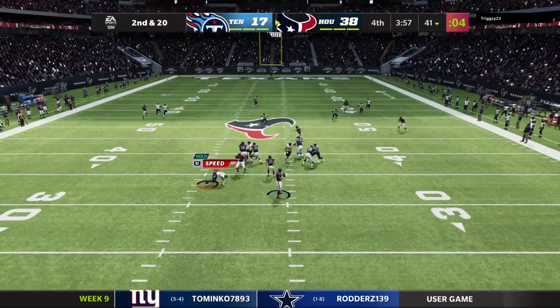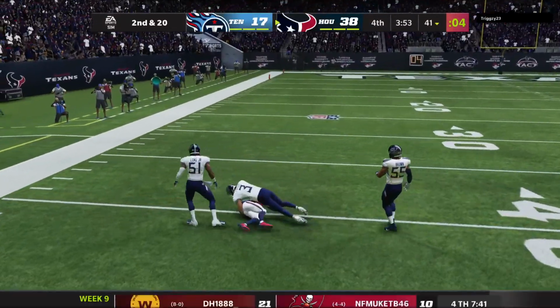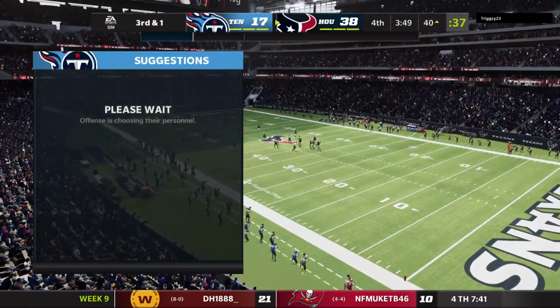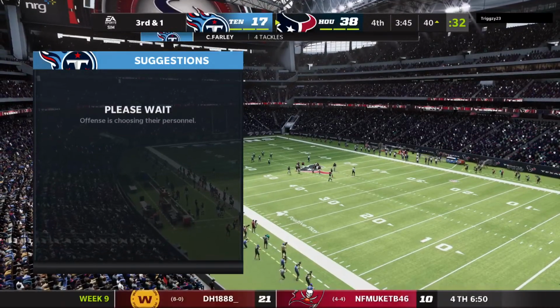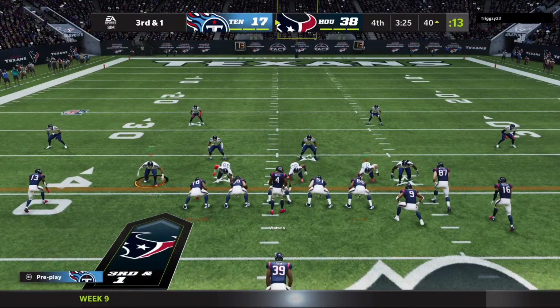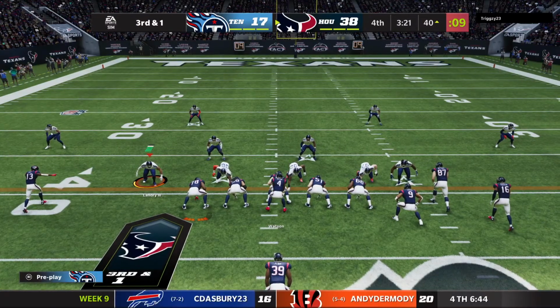Watson. He gets it to Cooks. A nice pickup there, 19 yards. And they're set up better for 3rd. Still throwing the football here, even with the big lead. Yeah, I know you and I came up in a different era, and we think about sportsmanship and all that. Other people think about fantasy points and getting their numbers. That's all they care about right now.